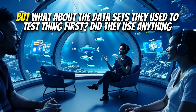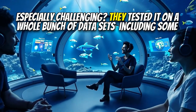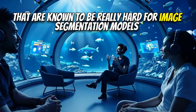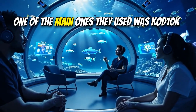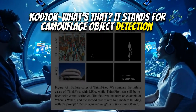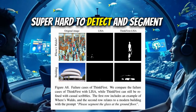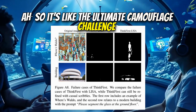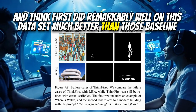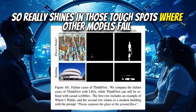That's amazing. But what about the data sets they used to test ThinkFirst? Did they use anything especially challenging? They tested it on a whole bunch of data sets, including some that are known to be really hard for image segmentation models. One of the main ones they used was COD-10K. COD-10K, what's that? It stands for Camouflaged Object Detection. It's all about images where objects are blended into their surroundings, so they're super hard to detect and segment. So it's like the ultimate camouflage challenge. Right. And ThinkFirst did remarkably well on this dataset, much better than those baseline models that don't use that chain of thought reasoning. So it really shines in those tough spots where other models fail.